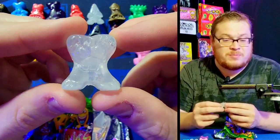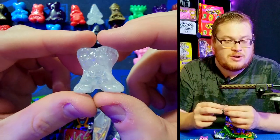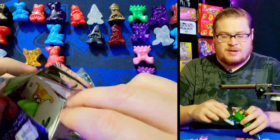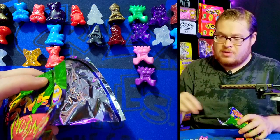We do get the Derpy Man Buckteeth dude himself in a translucent clear. Add him over here with our nice little gold. Let's get another pack popping. And just to be sure, yeah, we've gotten Ghost. Yeah, we've gotten that one.